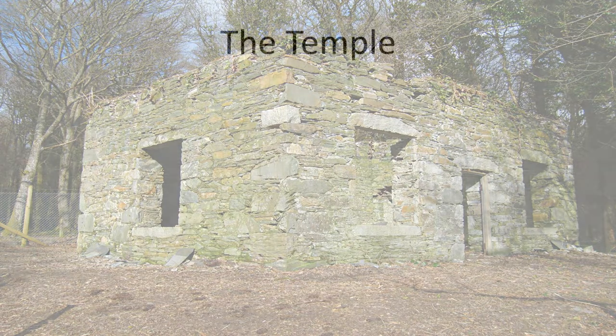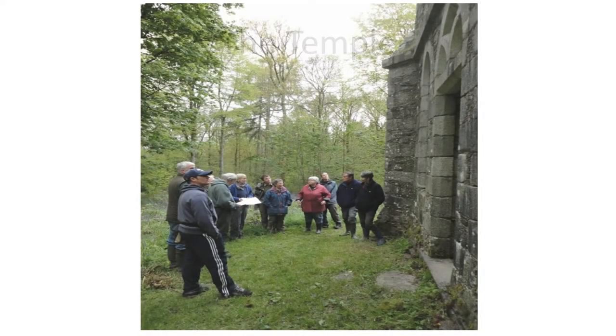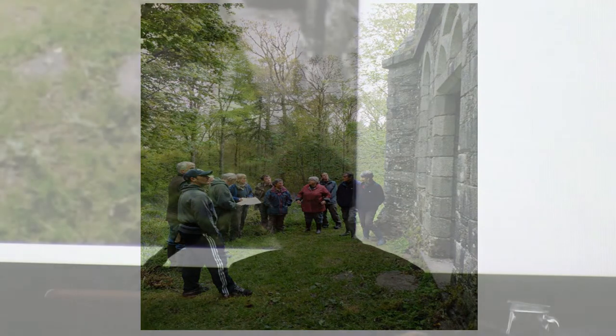Our latest project is the conservation of the temple, a project which we envisage will cost about £70,000. Again, volunteers have researched the history of this structure. In the 1780s, we know that William Todd, who looked after James Murray's drove cattle, lived here, according to the surviving diary of his son, William.